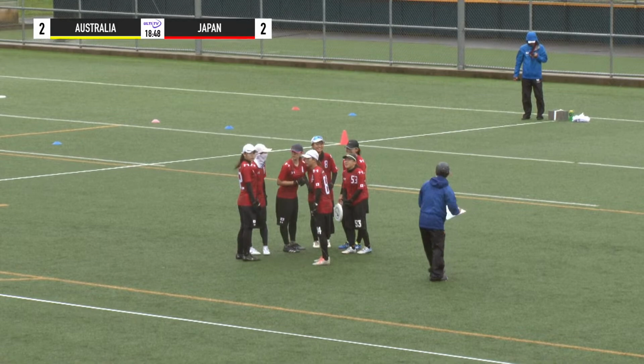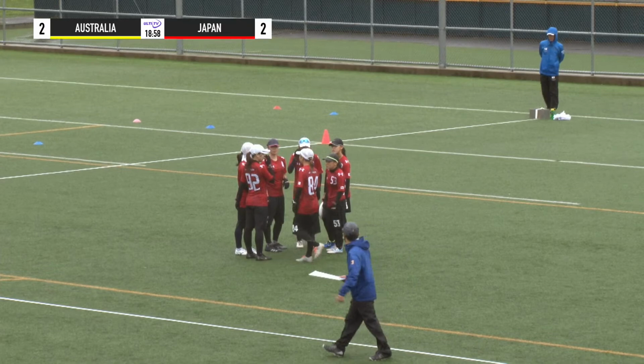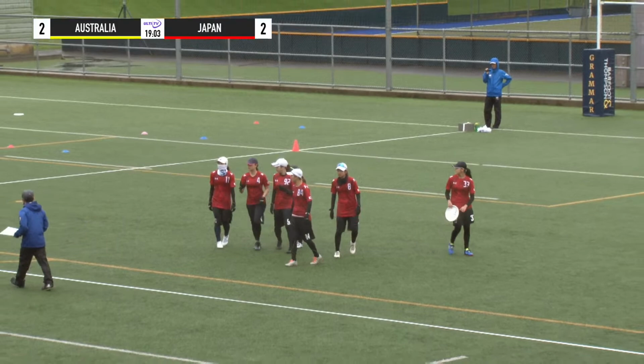Focus that we're seeing on display from the Japanese side, seven players on the line, getting a couple of words from their coach just before they prepare to pull for what's going to be the fifth point of the game. Still 2-0, anybody's game. The wind picking up predominantly from the left-hand side of your screen, moving towards the right.